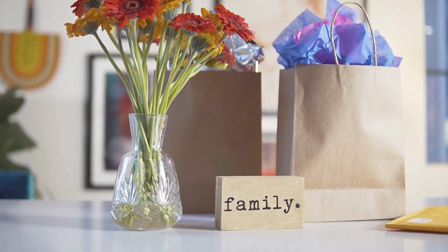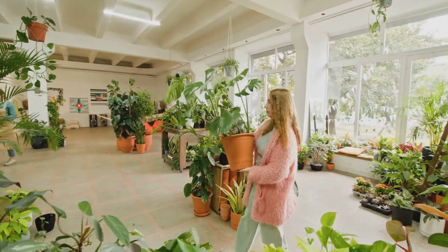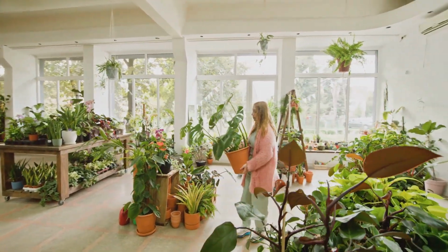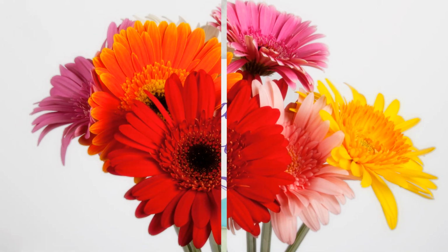They offer a breath of fresh air, quite literally, and can brighten up any living space. Whether you're celebrating a housewarming, an anniversary, or just looking for a perfect gift for a friend, consider giving a houseplant. It's a gift that grows with love and lasts for years.